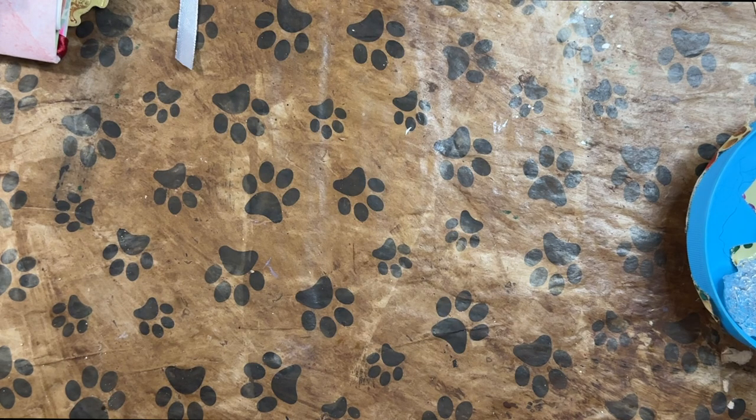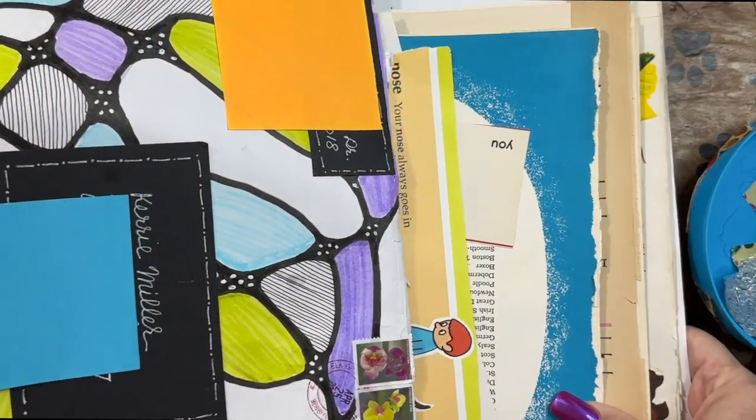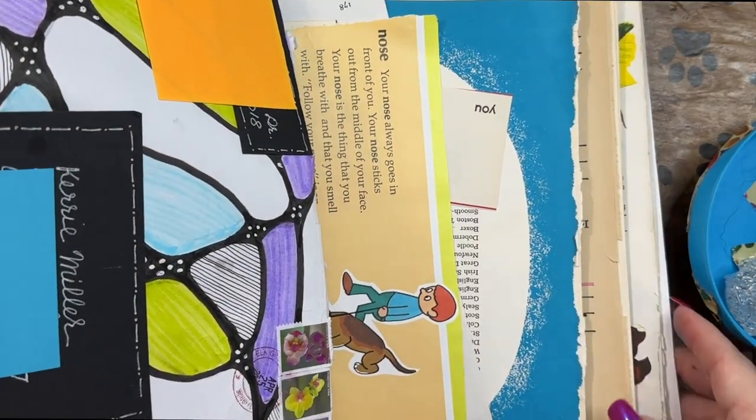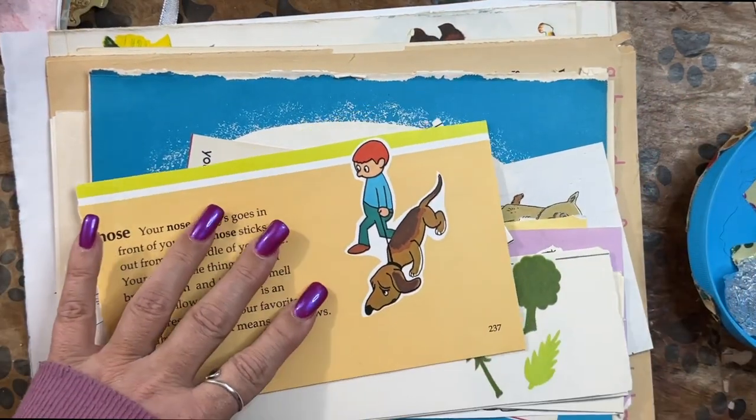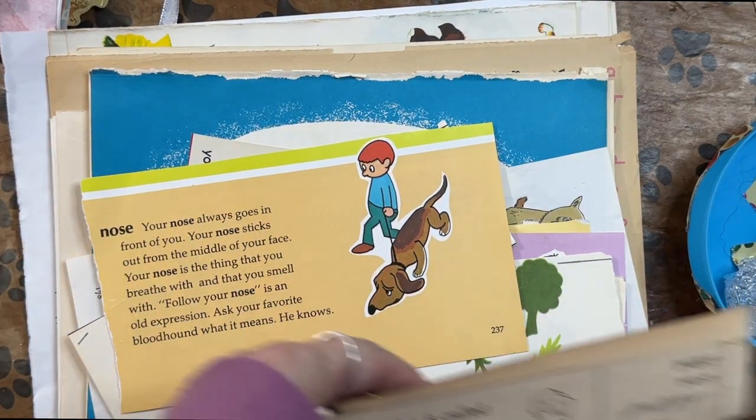Oh, let's see. Oh, cheese and crackers. This one's full of goodies, too. Holy smokes. Ha! I see a tail! Look at what we have here. So these were in there, too.